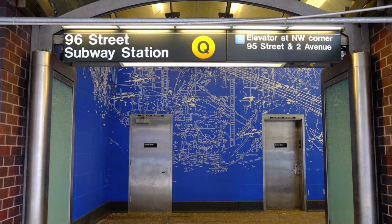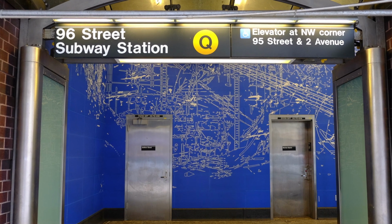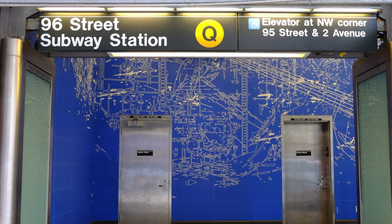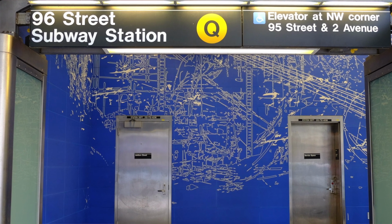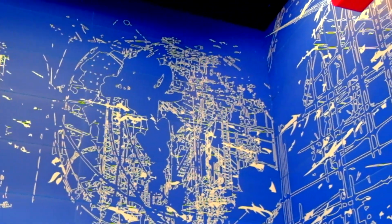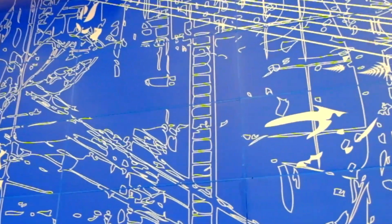When you enter the 96th and 2nd Avenue subway station in New York City, you'll no doubt be struck by both its newness and the large-scale artwork printed directly onto the tiles that adorns the walls of this station. When you enter from the southwest corner of the station, you may notice that the scene begins with a small point that accelerates quickly, increasing in complexity, before dissolving into a white cityscape.